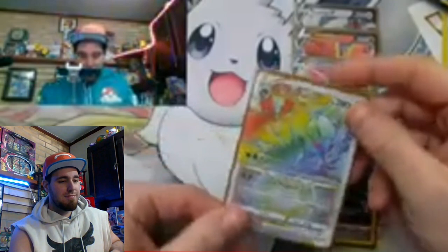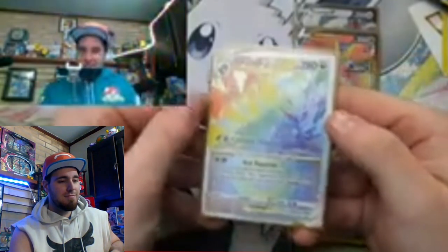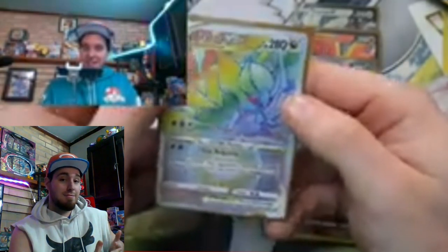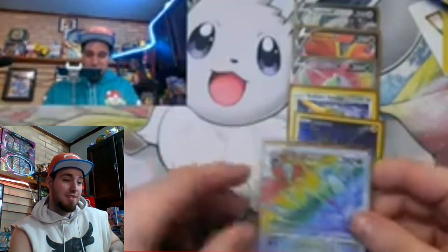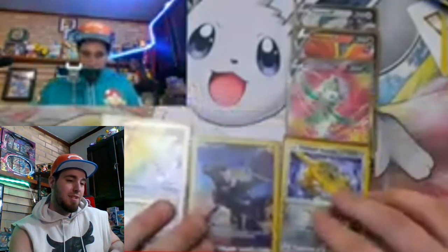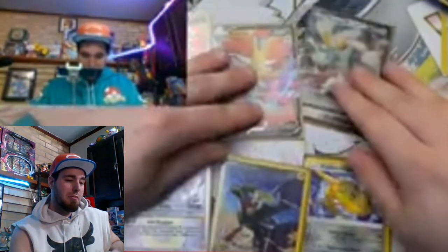That is so beautiful. Oh, look at that. I'm speechless now, too, because that card is freaking amazing. Oh, my God. We have so many amazing pulls. Definitely one of the coolest cards I've ever pulled.